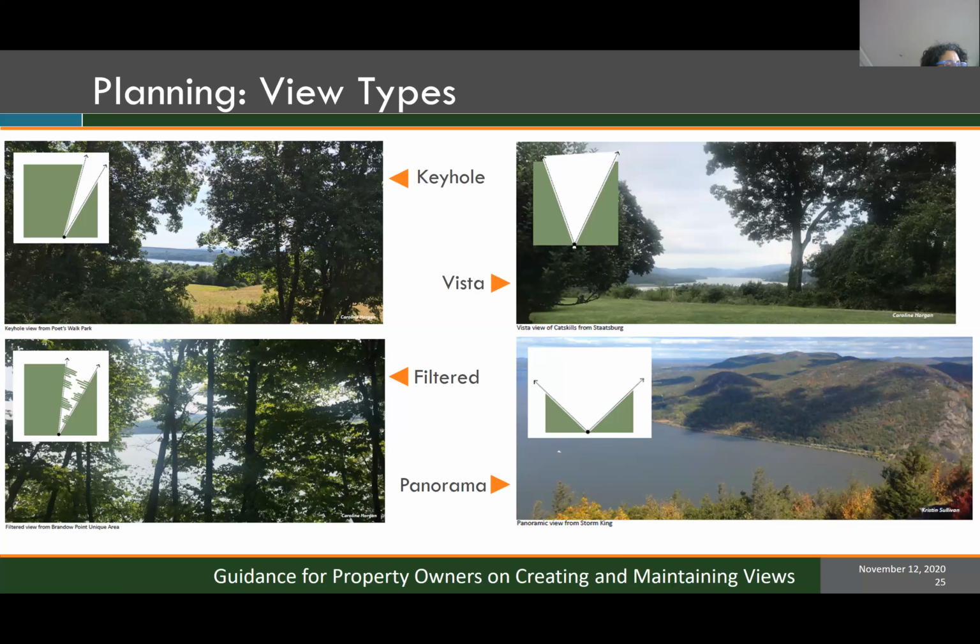However, in this case, the view is wider and unobstructed for the primary sight line. And as you can see in the top right photo, the vista view is purposely composed. Here we see the distant view framed by landscape features, in this case, large trees. The panoramic view is extensive and unbroken. It provides the widest views to the viewer's surroundings.